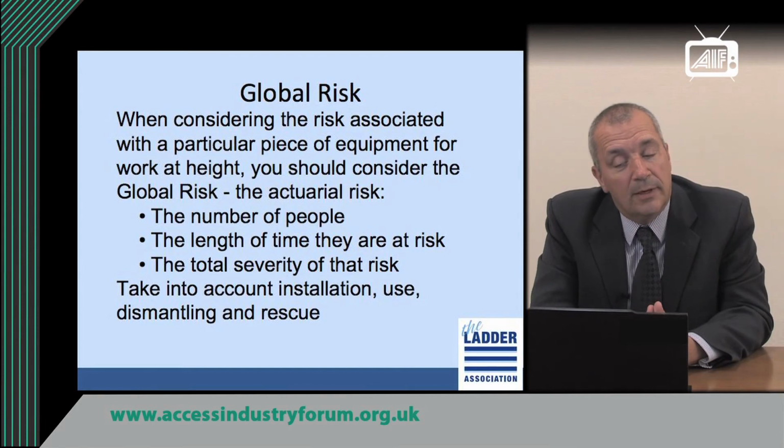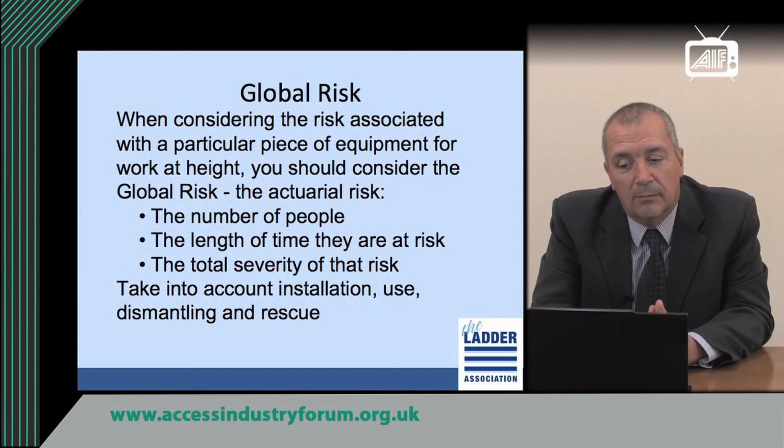As an example, you may need to check a burglar alarm bell box on the outside of a building, 4 meters in height. One person deploys a ladder, climbs the ladder, checks the alarm box, descends the ladder, recovers the ladder. Task is low risk and takes less than 15 minutes.